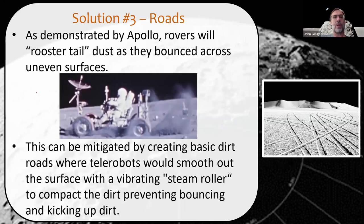And then roads. I think it was mentioned previously with the lunar rovers, we've seen this rooster tailing of dust as the rovers bounce around on the surface. This is because the surface isn't smooth. It's got uneven surfaces and potholes. So the idea is to create a road where you can get a telerobot to smooth out the surface. So you want to compact the dirt and smooth it out, and they could actually use a vibrating steamroller type mechanism as one solution. And this would prevent bouncing and kicking up of dirt, or at least mitigate it.